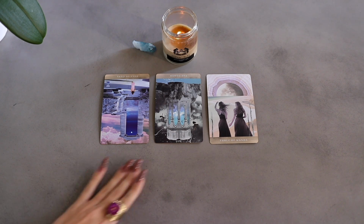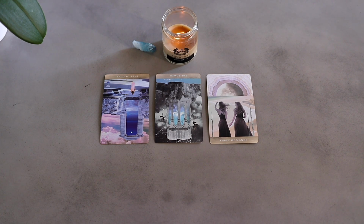And I also am really picking up that you guys are going through a transition of wanting to be done with school already, or you're wanting to be done with a certain job that you have already, and you just feel like you're so over it and you're ready to move forward into something new. Or that you're just wanting this kind of shift. I'm really feeling like you guys are wanting a shift right now.